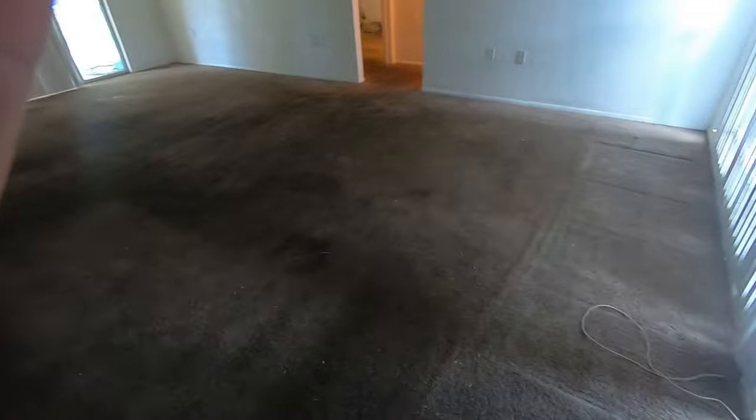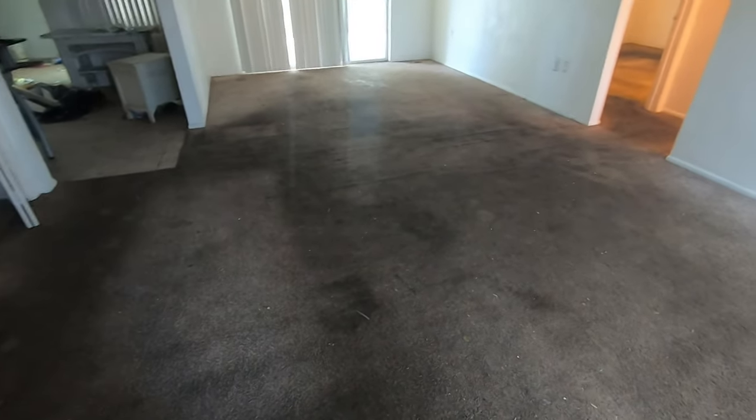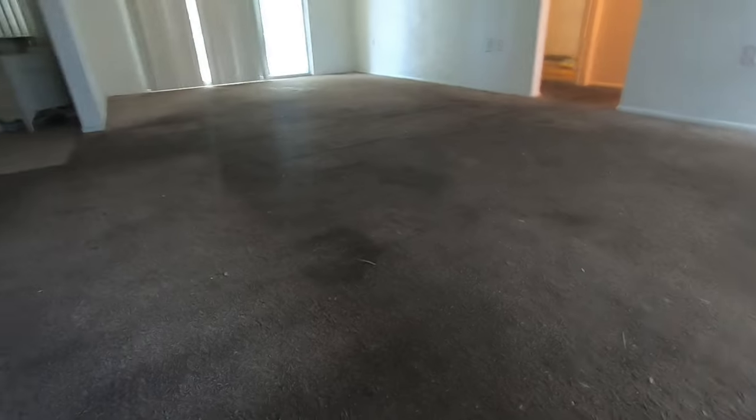All right, so in here, pretty defined wear pattern. But this is exciting. We're gonna see what we can do with this thing. Just giving you guys a good before. We do have some ripples here, needs to be stretched, but those are not gonna come out. But yeah, let's see what we can do with this.